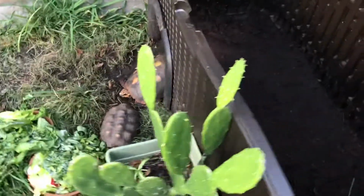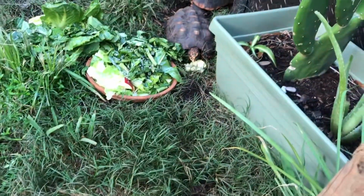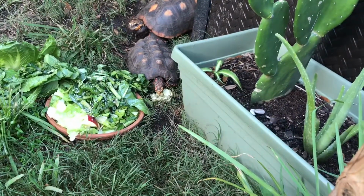But we will see. The boys are holding up the line. Traffic jam. We'll see if one of these guys wants a little protein tonight.